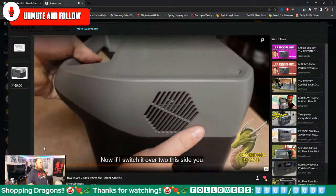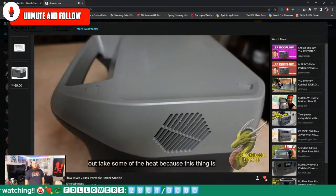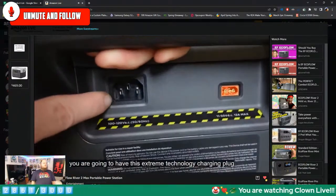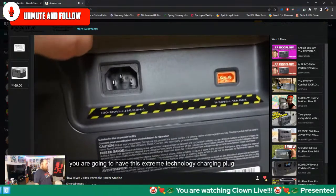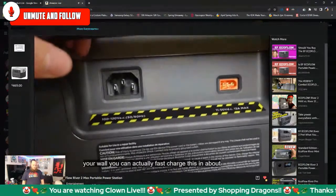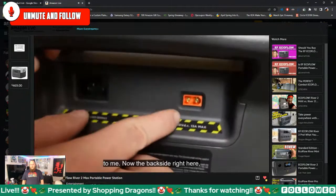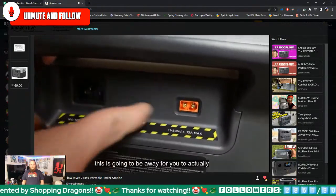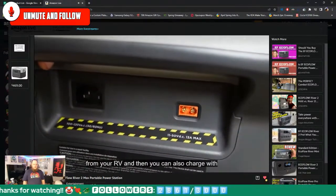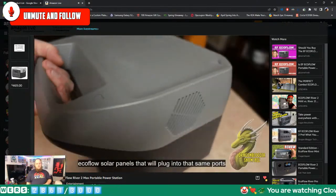Now, if I switch it over to this side, you're going to have a fan, which is actually going to outtake some of the heat because this thing is going to run pretty warm. And then on the back side, you are going to have this Xtreme Technology charging plugin right here. So when you plug this into your wall, you can actually fast charge this in about 1 hour from 0 to 80%, which is just incredible to me. Now the backside right here, this is going to be a way for you to actually charge from your car while you're driving down the road or from your RV. And then you can also charge with EcoFlow solar panels that will plug into that same port.